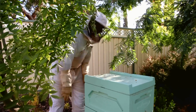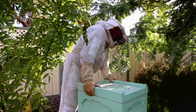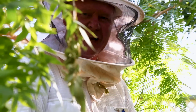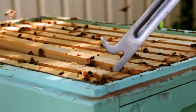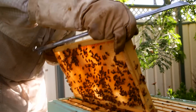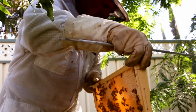So hopefully these little lovely ladies have got a bit of sealed off honeycomb so we can do what we're planning on doing. They're looking good, even if it is bloody hot. The girls are very busy considering how jolly hot it is. That'll be alright. Not quite finished that one. Hang on, we'll go a bit further in.